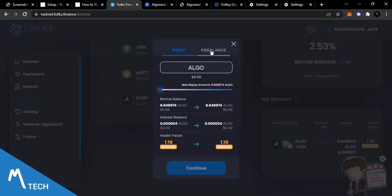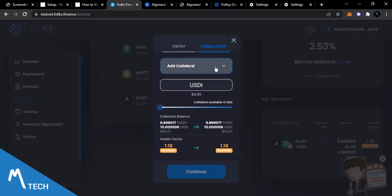If you come over to rebalance, you can add collateral. But I don't have any USDT to add as collateral. I already used all my USDT. Remember when I wanted to borrow, I used 10 USDT, which is all I had. So you can also add collateral to be able to borrow more. That's what you do in rebalance.